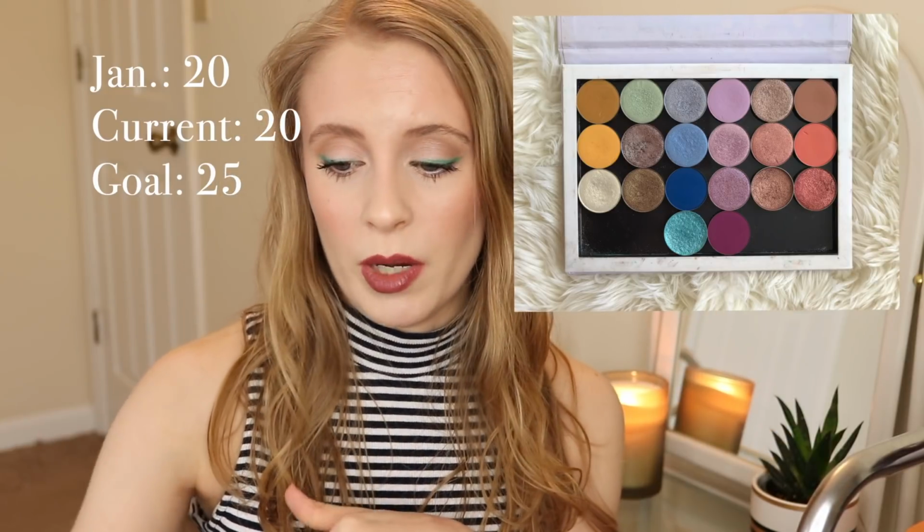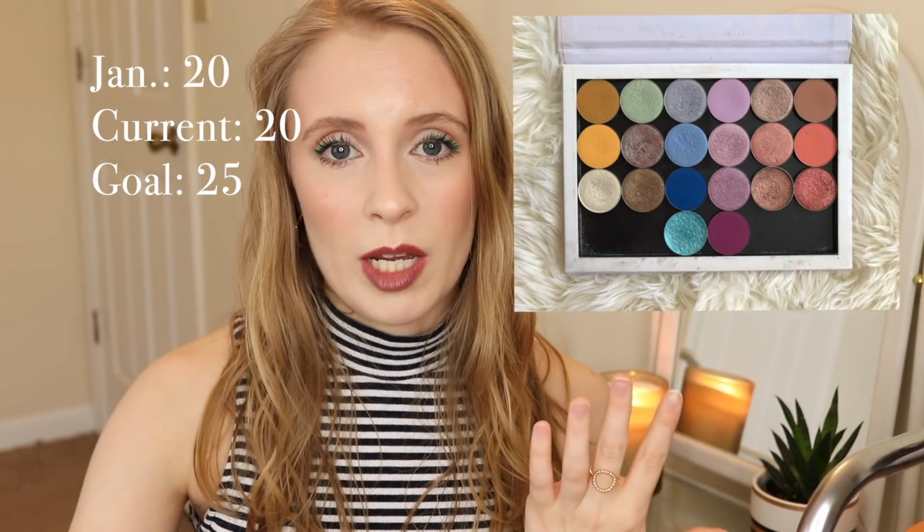It's only March, so. My collection of magnetic singles has not changed at all. I haven't decluttered any, I haven't bought any new ones, I haven't used any up. So I started the year with 20, I still have 20, and my goal is 25. So if that grows a little bit this year, that's fine. I haven't really felt the urge to buy any. Honestly, I haven't felt the urge to buy much makeup at all this year, other than just a few things here and there.